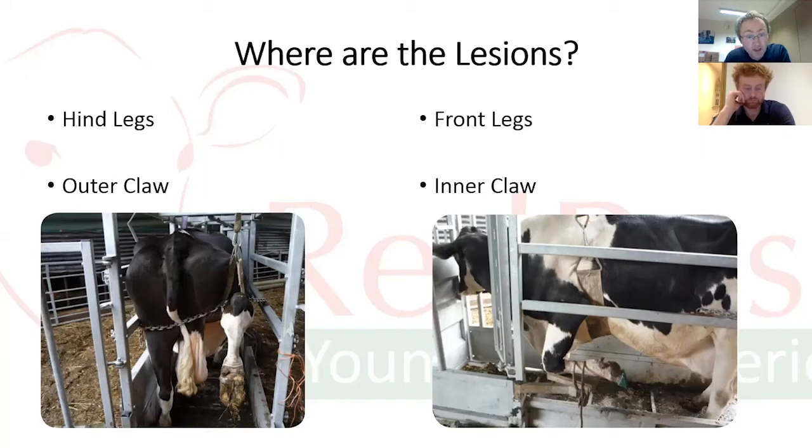Hind leg lameness is a little bit easier. A lot of people will have these sort of setups where we've got a chain behind the cow and a strap around its leg to lift it up, and a block, or not a block, just to strap it to on the side of the crush, and away you go.